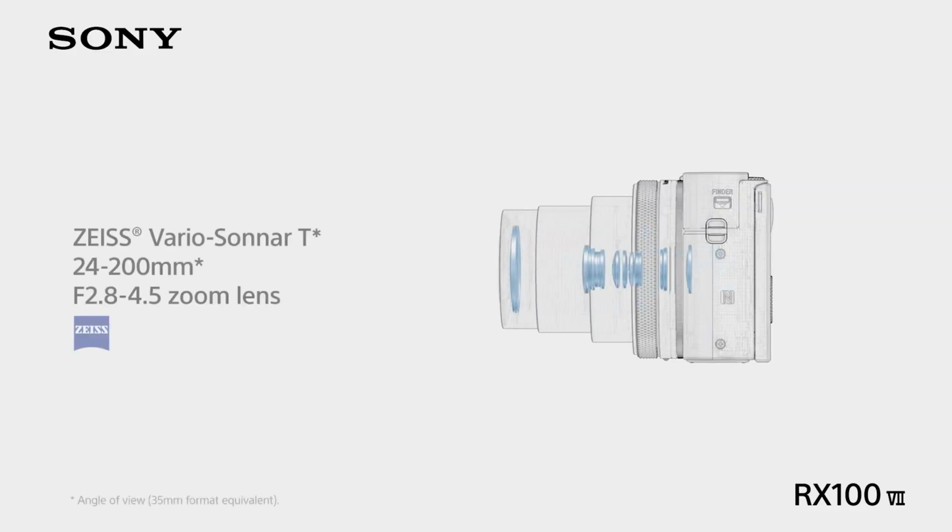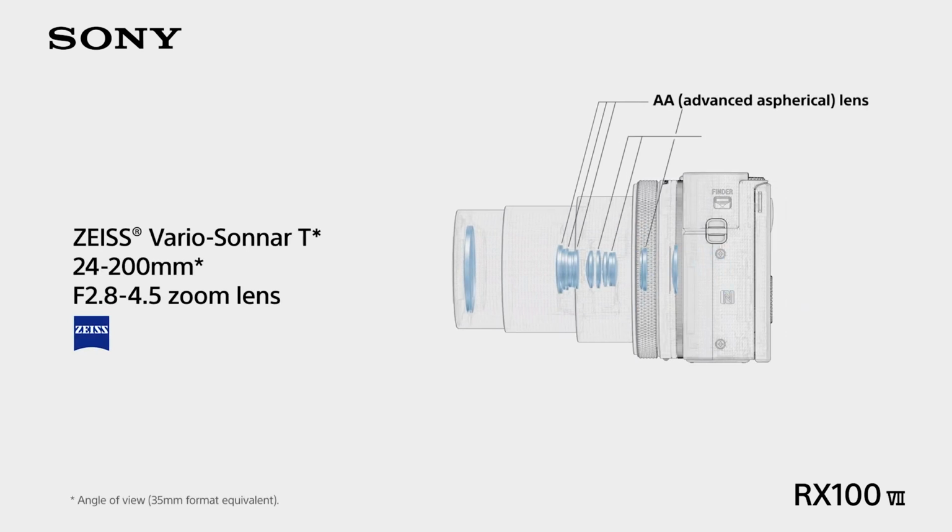It's got the 3-inch flip up screen, which you can rotate 180 degrees. You can also tilt it down a little bit. It's got a 2.8 to 4.5 lens, which will basically go from 24mm right up to 200mm. So you've got a nice zoom in that as well, depending on what you're shooting.